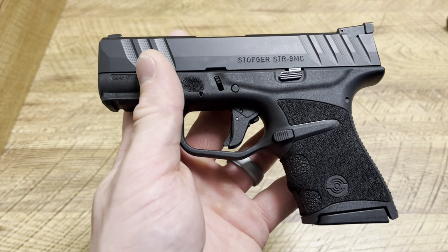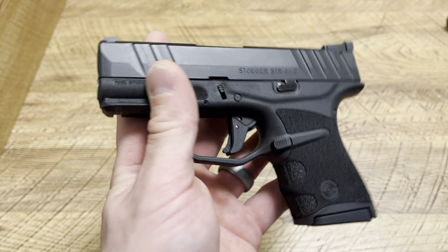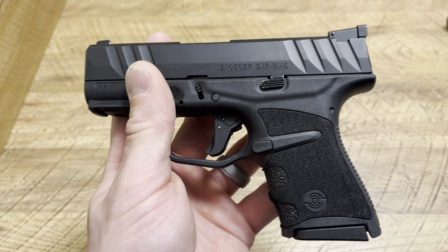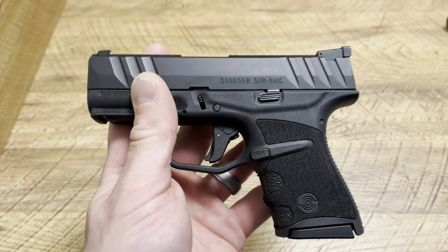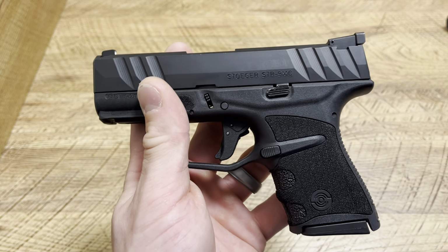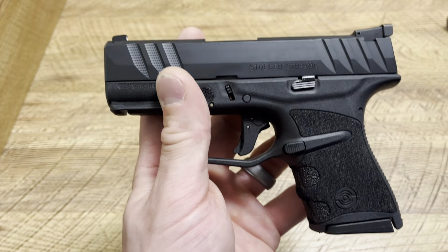Like I said, though, aftermarket support and magazine availability is the #1 problem with any Stoger handgun, but they're getting there. The more people that buy these things, the better off we're all going to be. I mean, just think about the Mossberg MC2SC when it came out. You couldn't find mags anywhere. You couldn't find holsters. Now you can find it everywhere. So that would be the Stoger ST9 Micro Compact.